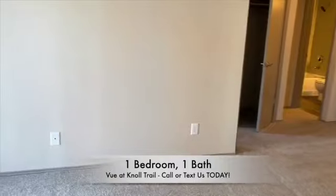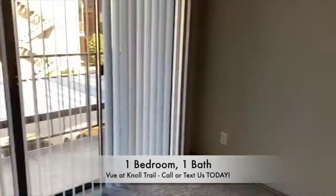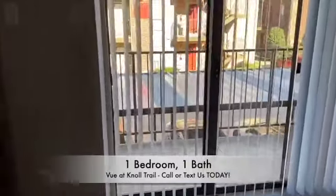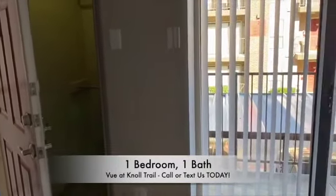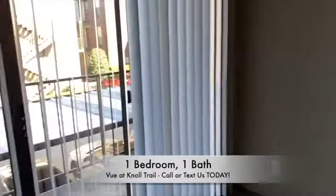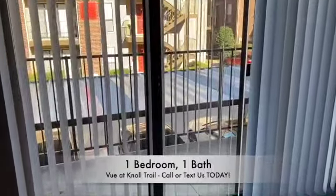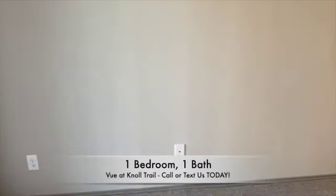Today, we're showcasing our Da Vinci floor plan, a one bedroom, one bath apartment home that has 626 square feet. This apartment home specializes in interior storage. Nice patio area. Nice sized living room that would accommodate a love seat and a sofa.